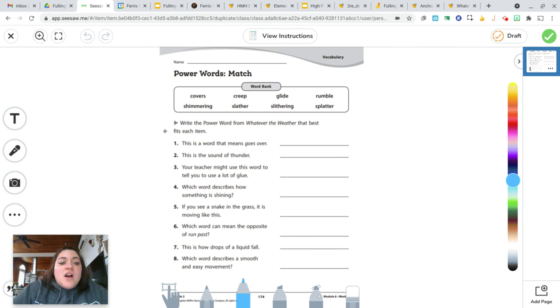And so there are 8 total power words in the word bank. So we have covers, creep, glide, rumble, shimmering, slather, slithering, splatter. So it says the triangles are your directions. Write the power word from whatever the weather that best fits each item. So number 1 says this is a word that means goes over.